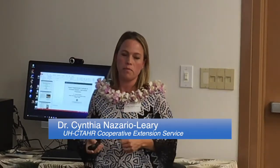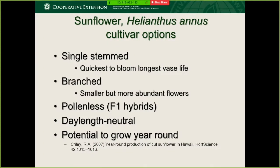I've had pictures of friends at their wedding, and they're all holding sunflowers as part of their bridal bouquets. So it's a very popular plant, and there are so many cultivars that are currently being developed for sunflower. It's very hard to choose which ones we want to do.